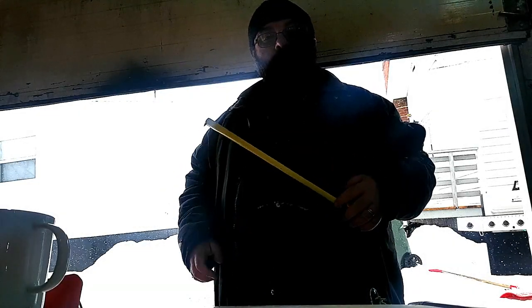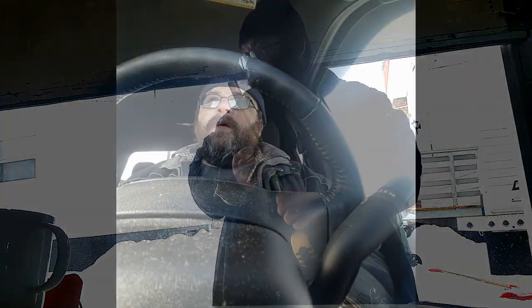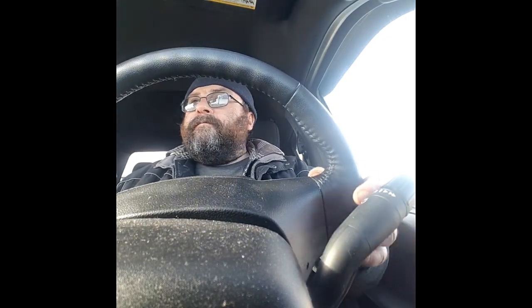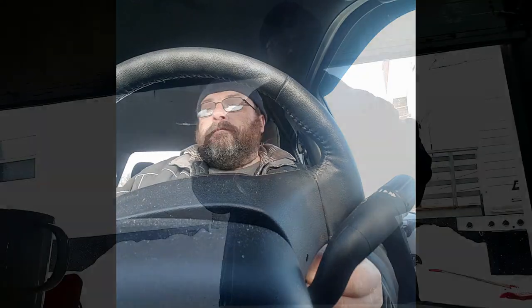Ford's solution to their oil consumption problem is to add an inch to your stick. They're gonna add an inch to your stick. Now, normally adding an inch to your stick might be a good thing, but in this case, as long as there's liquid on your stick, they're fine with that. They're happy with it, as long as they can tell you that it's within normal measures on the dipstick.